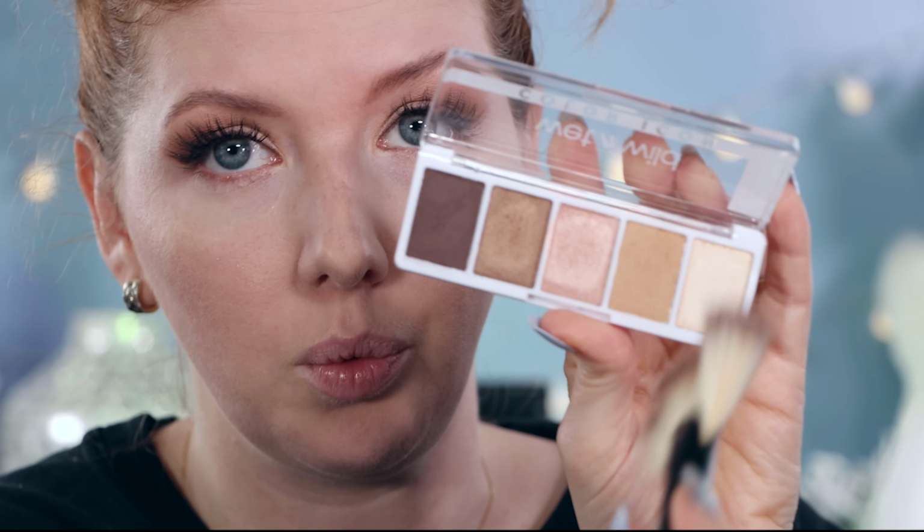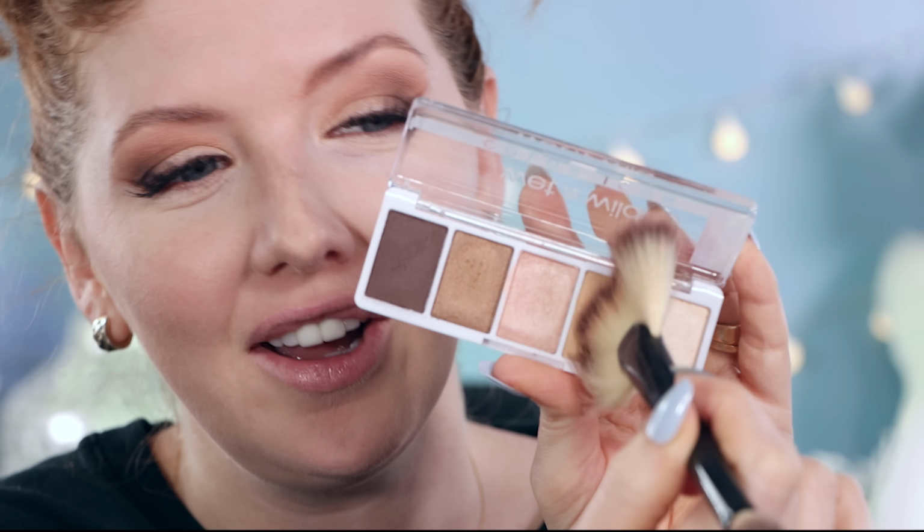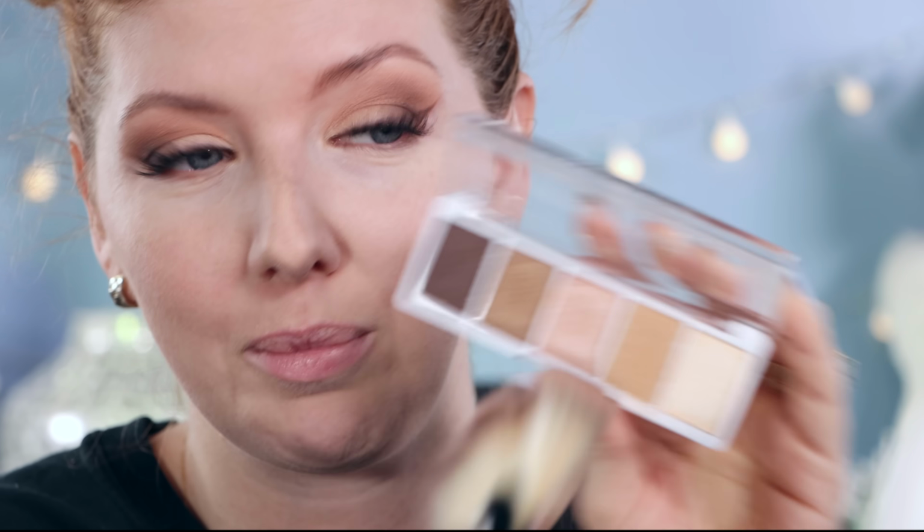But there are no contour shades at the $5 mark that I have in my collection. I didn't want to go out and buy anything specific. So I'm going to take this Wet n Wild eyeshadow from the eyeshadow palette. You can get creative like this, nothing wrong with it. And I'm going to use that on my face because it's more cool toned.